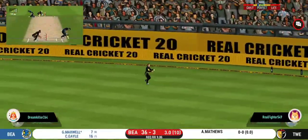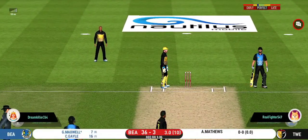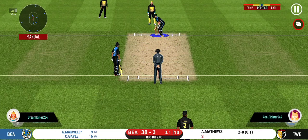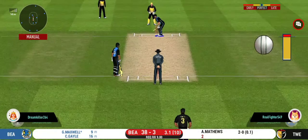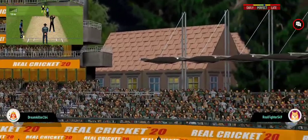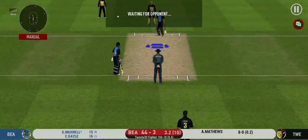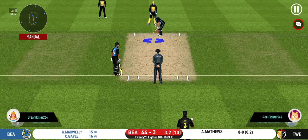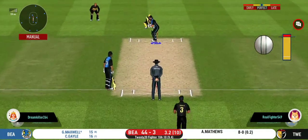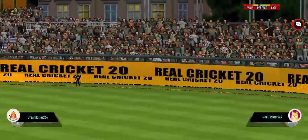That's into the gap. Should look for two. That is excellent running between the wickets. He is arguably one of the best hitters in world cricket. He has hammered that, and that sails into the crowd for a six. It is showtime. Crowd going mad here. And he helps himself to a six.